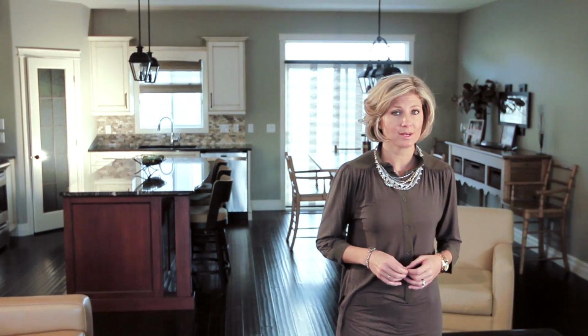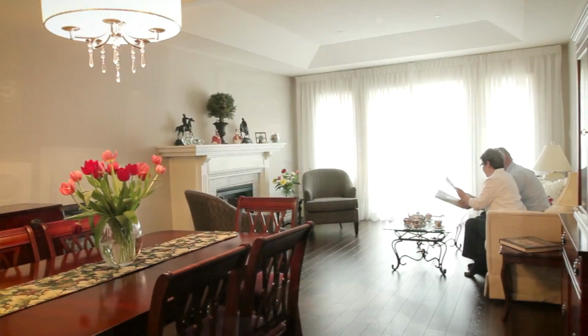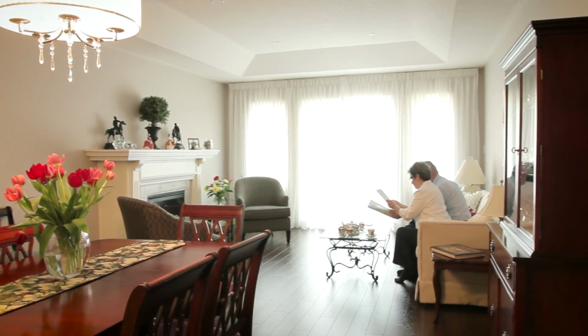An exciting part of any new home build is choosing how your home will look, giving you the opportunity to customize the finishes to uniquely reflect your personality and lifestyle. We know that building a home is no easy task, so we at Duvanco Homes are committed to ensuring that your home building experience is as stress-free as possible.